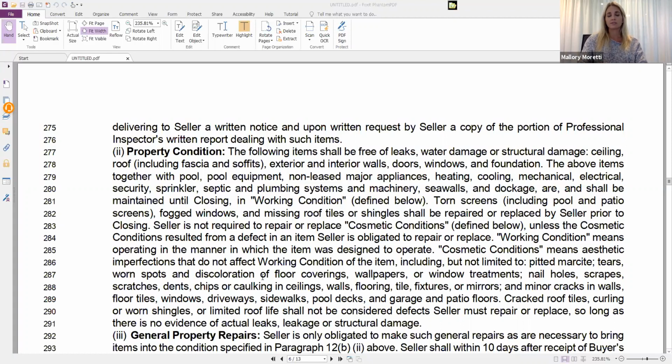So once the buyer sends that list to the seller prior to the 15-day period expiring, the seller then has 10 days to either get repair estimates for those repairs or to get a new inspection completed if they don't agree with the buyer's inspection report. So prior to the end of those 10 days, the seller will go back and provide the repair estimates to the buyer. So after that, there's another 5-day window. And if you're thinking, how does all of this happen in a 30-day close?